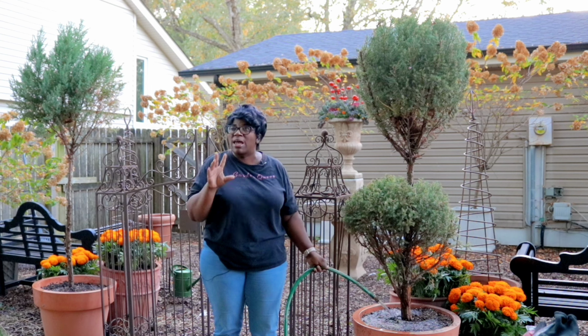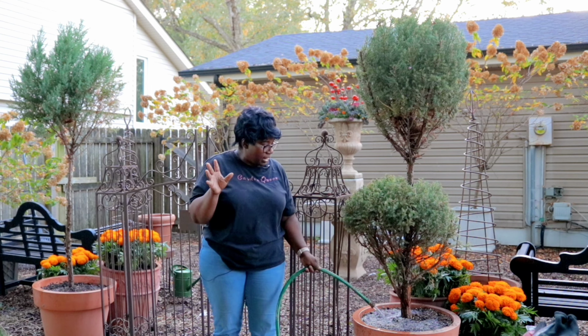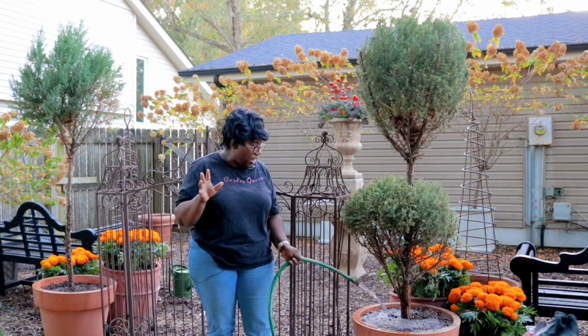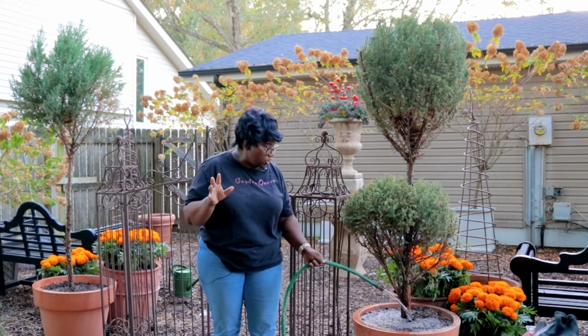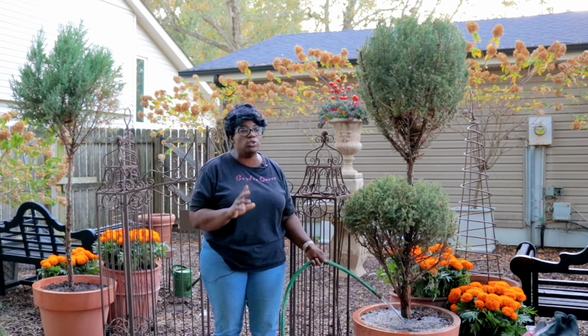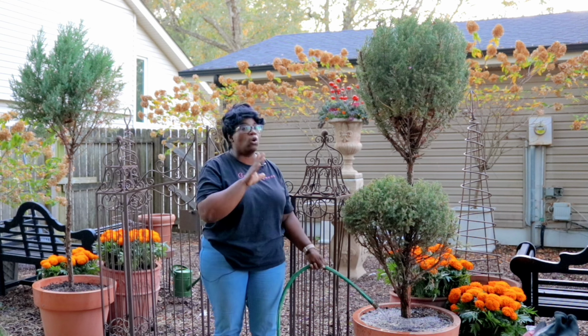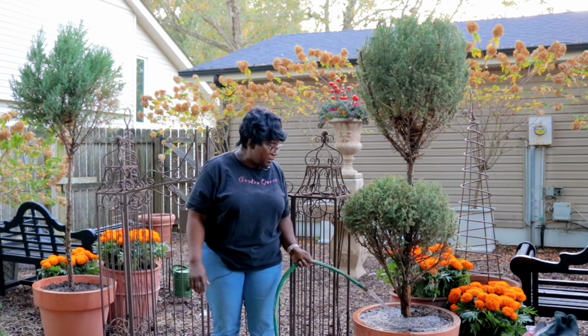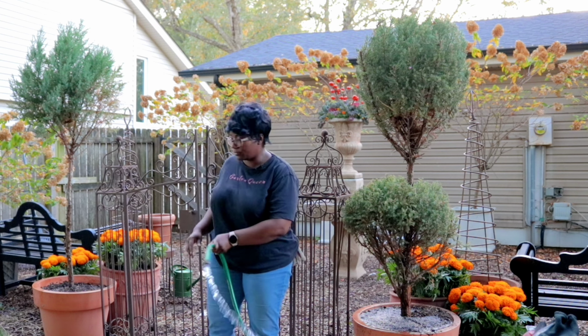It's been warmer than what it normally is, and that's what I like to say about the St. Louis region. Sometimes you get that bipolar weather. So I have these roots saturated, and I also use a starter fertilizer in order to help the roots develop, and it has some mycorrhiza in it. So I'm excited about this.